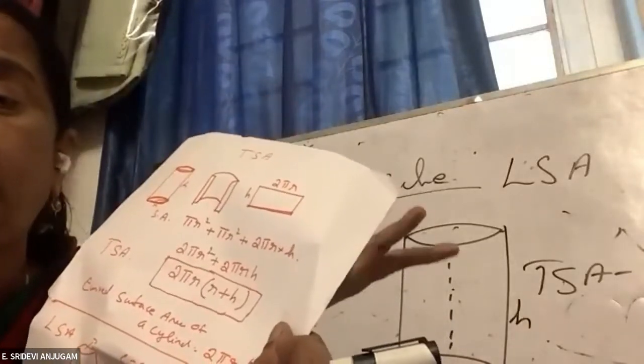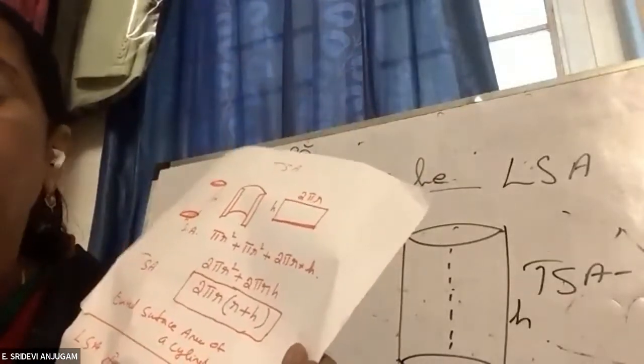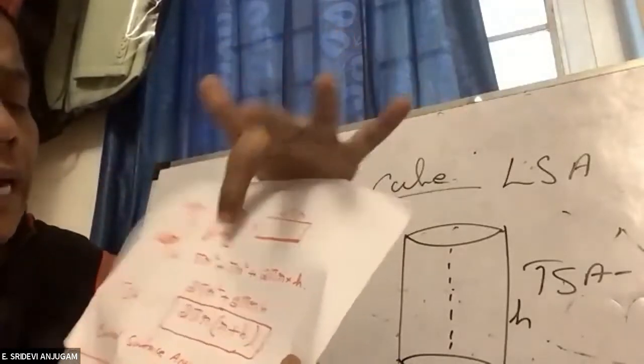Rectangle area is L into B. How is the teacher connecting this and this? Like that they will ask questions, so that time we should be ready to answer. So this one is a circle, so 2 circles are there, so 2 times pi r squared.